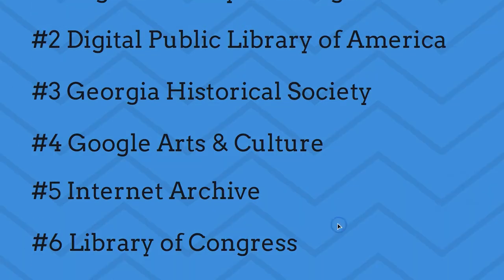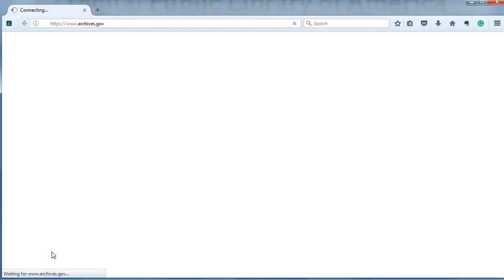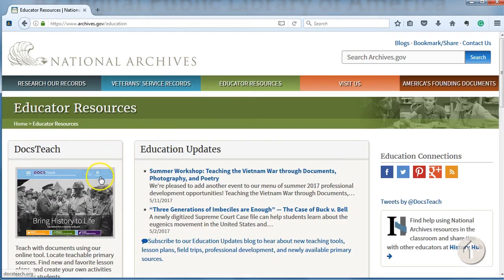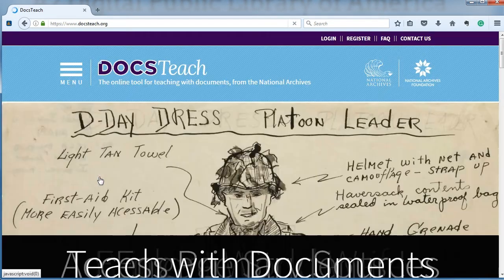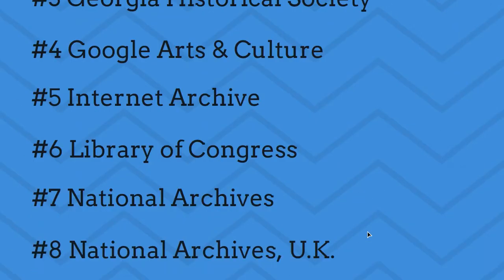Number 7 in our top 10 places to find digitized primary sources is the National Archives. The federal government creates documents every day, and the National Archives and Records Administration is tasked with deciding which of those records are important for legal and historical reasons. You'll find thousands of digitized primary sources on the National Archives website. You can search the National Archives catalog, but I suggest teachers start by exploring the curated primary sources on DocsTeach.